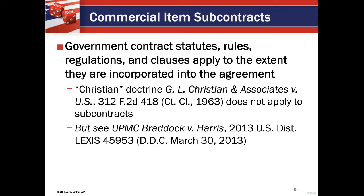However, that hadn't been applied at the subcontract level until March of 2013. In that case, UPMC Braddock, there was a reference to the Christian doctrine in reading into a subcontract the equal employment opportunity clauses. This is a unique scenario in my mind, though, and I don't think this is going to have broader application outside the equal employment opportunity context. The equal employment opportunity clauses are based on regulations that themselves say they apply to certain subcontracts even if the clause or the language of the regulation is not expressly stated in the contract. Because that is in the regulation, that was really all the basis the court needed to hold that it's read into the contract. They went a little bit further in reference to the Christian doctrine, but again, I don't think it's really held.